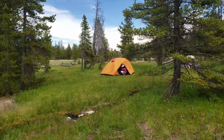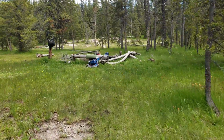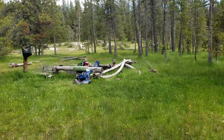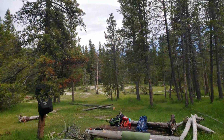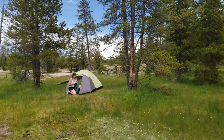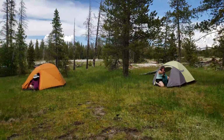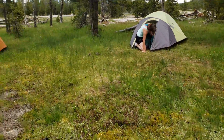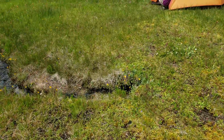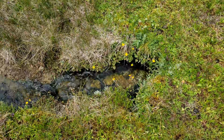The girls got their tent set up right there. Got our fire pit area right here. I believe we will probably cook in that big bare spot you see way up there. Probably cook and eat up there. Mindy and I are set up right here next to the girls. Oh, she's ready for the bear. I got a magic spring that appears out of the ground right here.